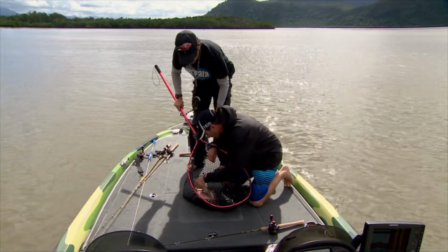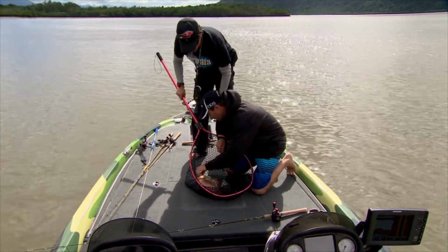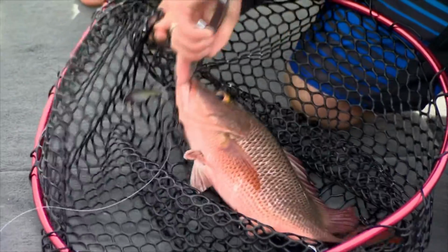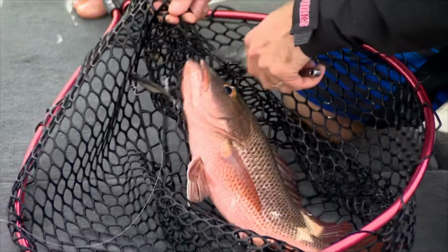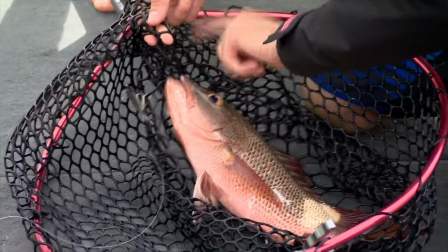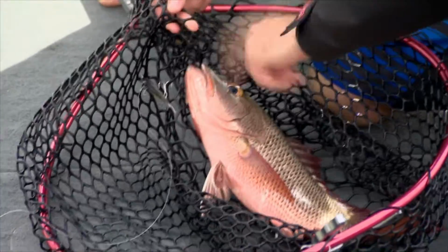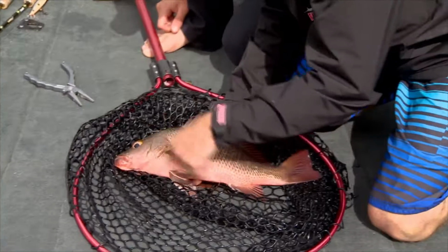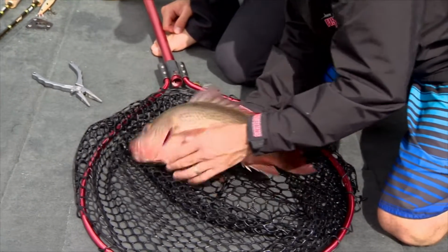I'm going to pop those little hooks out and pick him up. They're just a mean looking fish at any size, but look at that. He doesn't want to let go of the net. Let go. This usually works on the snapper at home, mate. You tap them on the nose and they'll open their mouth. Look at that colour on that. That is a cracking looking fish. Man, he went hard, didn't he?